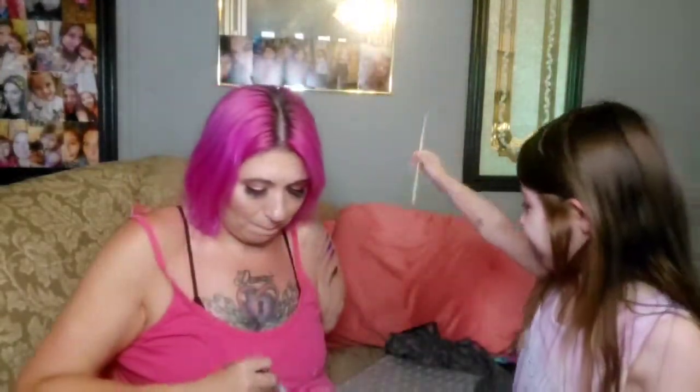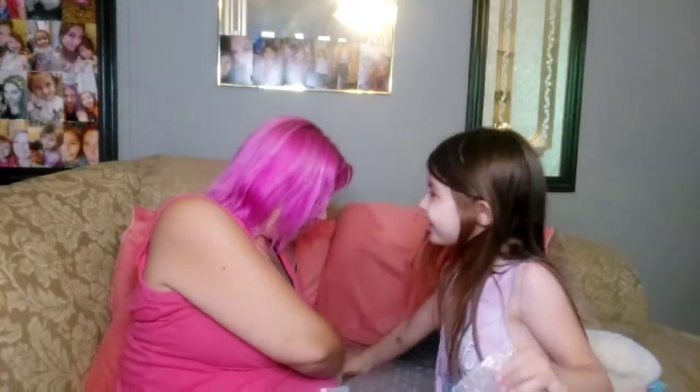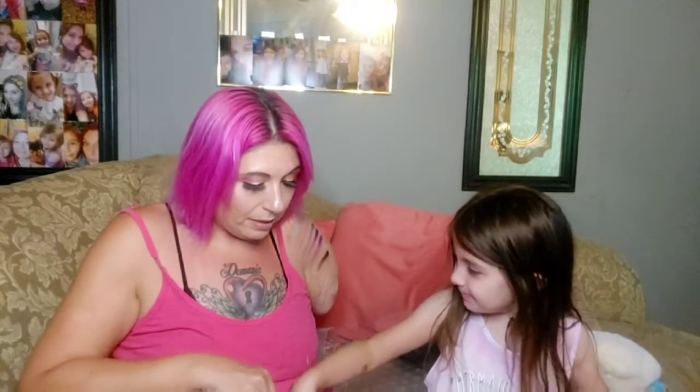And this is the brow brush. I love these. Aren't the tips cute? And then that is... Stop, baby, please. This is the pointed liner. That is perfect, too. I love these. So I'm going to put these in the bag.